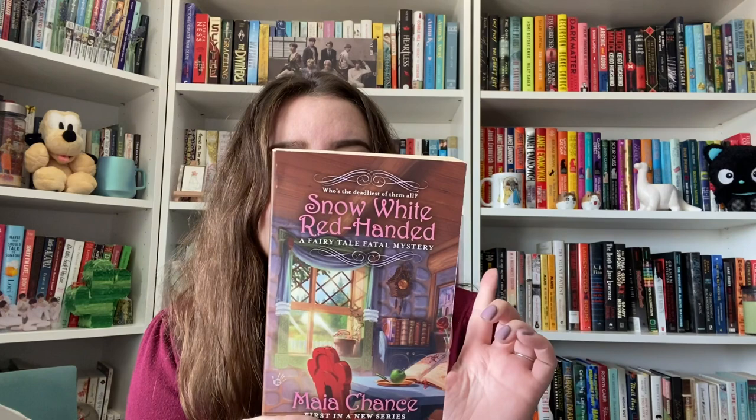If only I knew ahead of time that I didn't have enough money, I could have saved myself. But anyway, I didn't. But let me show you. This is one of the books I wanted. Snow White Red-Handed, A Fairy Tale Fatal Mystery by Maya Chance. This is the first one in a series. I really wanted this one because I love fairy tales and I love cozy mysteries, and I've never seen those two together. So I was excited about that.